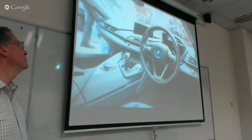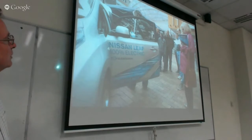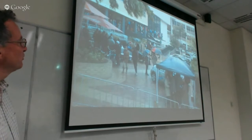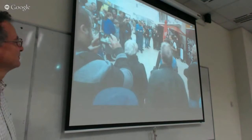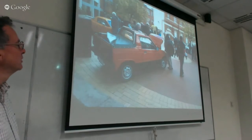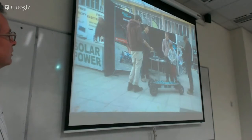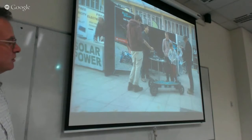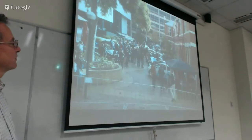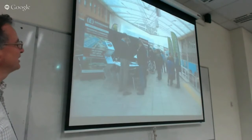At least the rain did stop in the afternoon, so people were able to go out and have a look around. It's a bit wet in the morning, wet and cold. Nissan were there. Still a few umbrellas out. And then inside in the atrium area here, we had a lot of the different stalls. This is the Suzuki, which is done by the Geelong branch, putting that together. Bar Jar Board, developing this electric skateboard. And a nice bamboo bike by Rev.